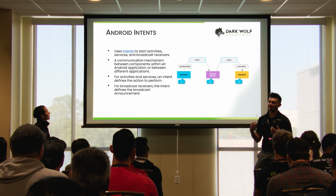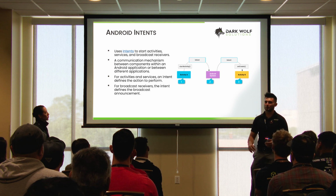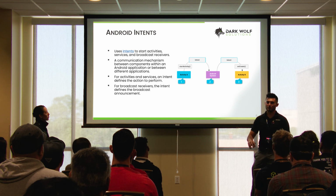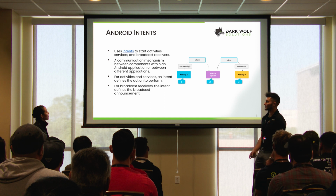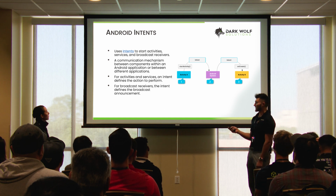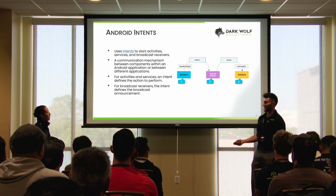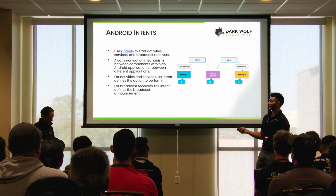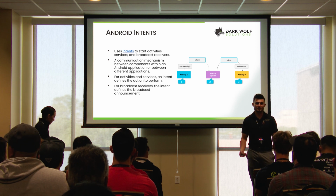Intents serve as a communication mechanism and a sort of layer in between being able to call out components and actually being able to specifically utilize them in specific use cases. More specifically, for activities and services, the intent simply defines the action to perform. Now for broadcast receivers, the intent defines the actual broadcast message or announcement in general.